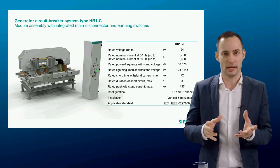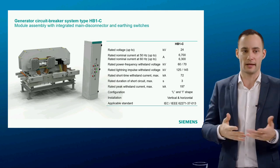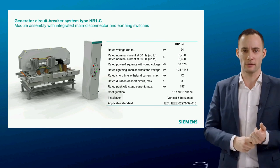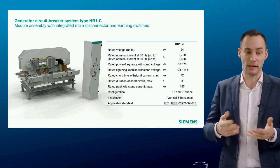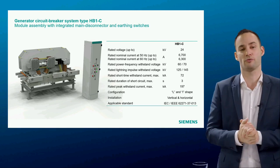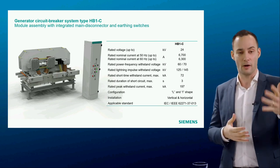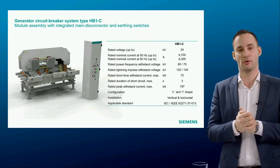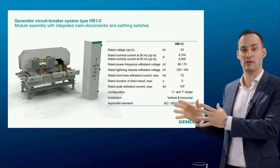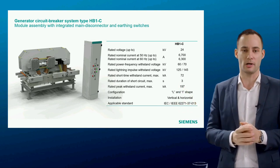What we call an HB1C today is this complete solution we are delivering as a kind of turnkey to our customers, where we have the breaking component and the steel frame structure, which helps the equipment to be installed either directly on the floor or on the wall. I remember it was one of the questions we had earlier in the chat. Then from this active part of the solution, we connect to the brain of the solution, which is the local control cabinet. And this is overall the solution we are delivering to the market.